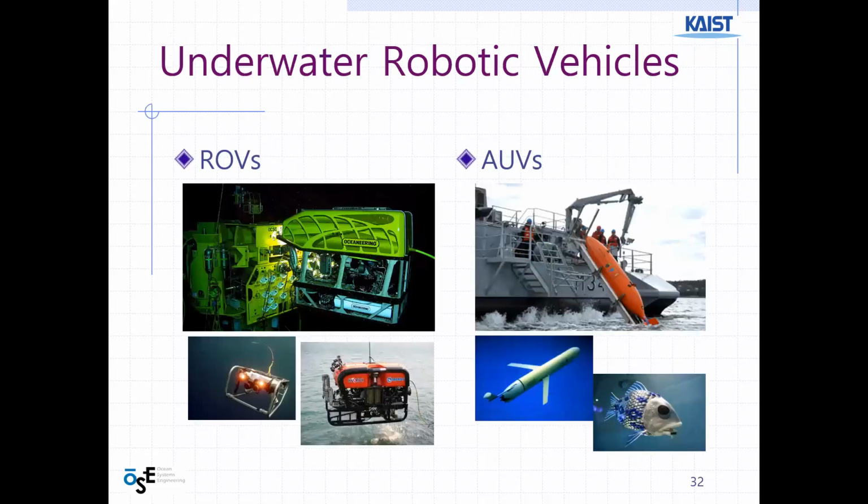Right. So underwater robotic vehicle. Robotic means no human, right? A robot is self-operating, unmanned. AUV is also unmanned, autonomous underwater vehicles. So you can say underwater robotics or underwater unmanned vehicle.